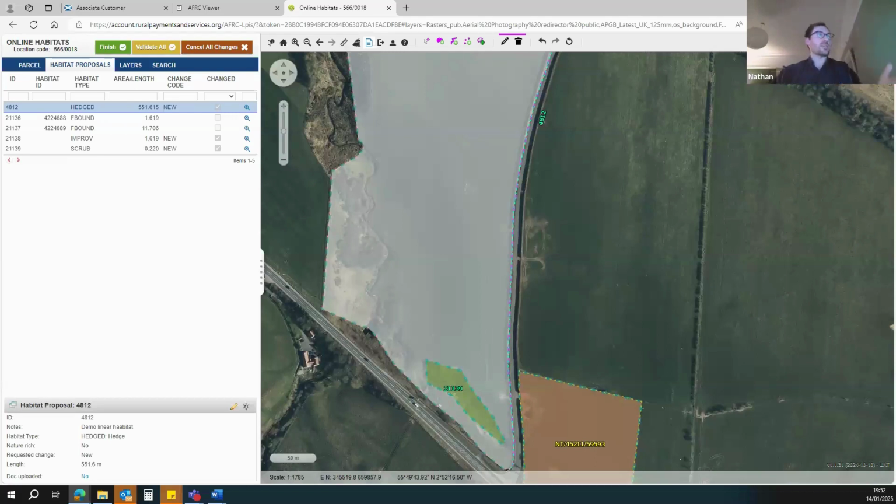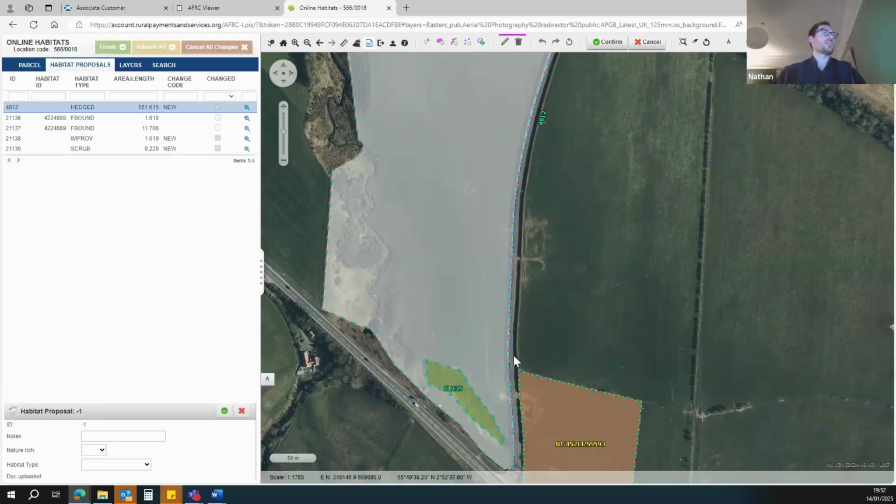So finally, the last habitat type is the point habitat type. And these are created by selecting the new point habitat button up at the top. So if I turn that on, I can then just select anywhere in the screen where I want to add my point habitat, and then add my attributes.